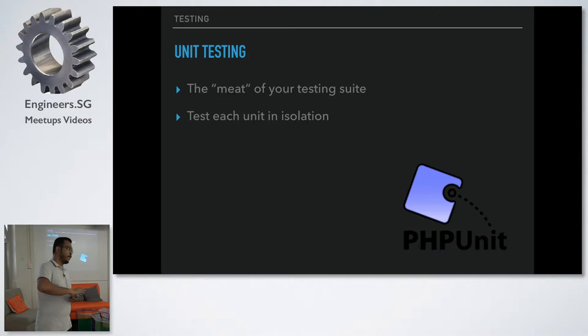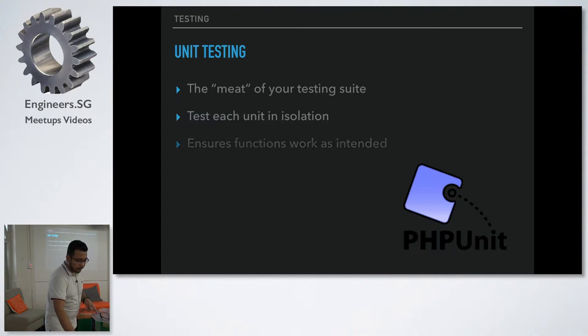If there is anything that it depends on, maybe a separate class that it needs to generate some sort of data based on input A, it should be mocked, so it's not dependent on that. You should only test that one thing, and that basically ensures that function works as intended.